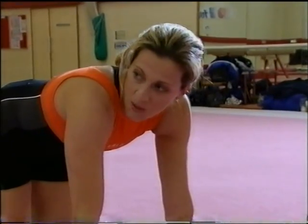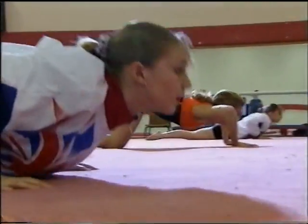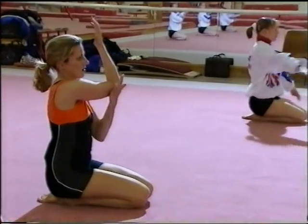I'm actually joined here by the British Gymnastics Squad at Lilleshall, and to try and prevent injury, they start with a very thorough warm-up, which I'm having a bit of trouble with.